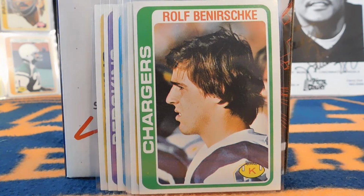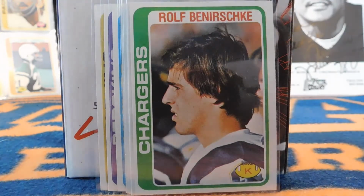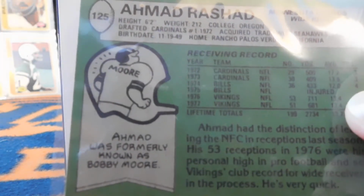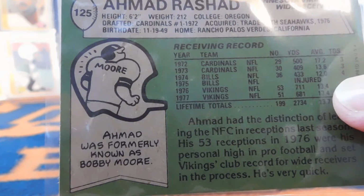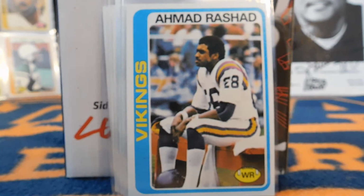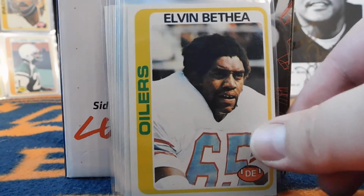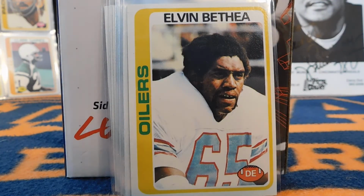So next up we have Ahmad Rashad. And you know, they actually show it here on the back of his card. Ahmad was formerly known as Bobby Moore. Then he changed his name and became host of NBA Inside Stuff. I think that's what it was called. Anyway, Ahmad Rashad was a great player, 4-time Pro Bowler. He's named as one of the 50 greatest Vikings of all time. Then we have Elvin Bethea, made the Hall of Fame in 2003, 5-time All-Pro. His jersey number 65 was retired by the Oilers.